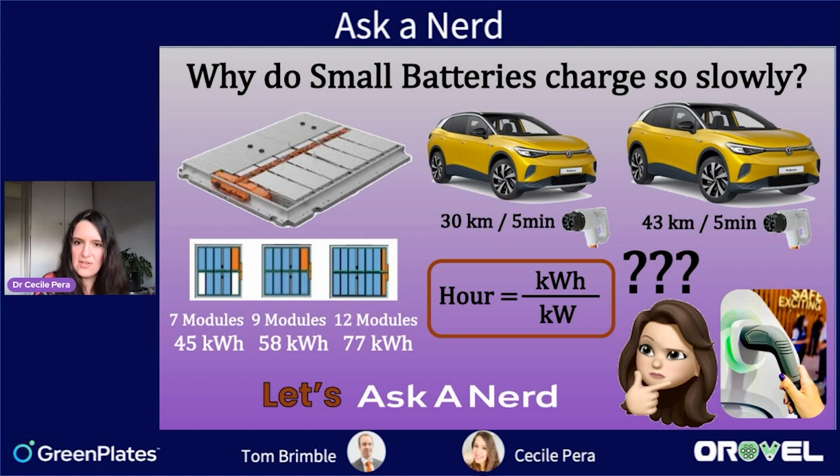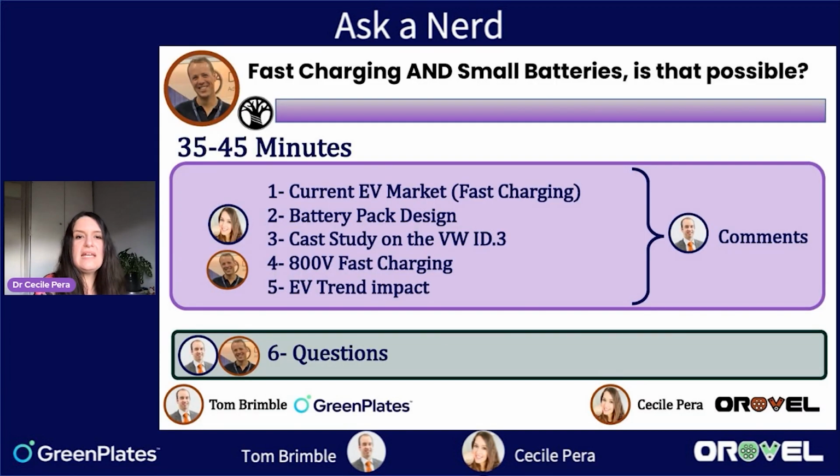That's why I think it's better to ask a nerd why we have some problems with fast charging for small batteries. So before we introduce our guest of today, I'm going to explain how it works. We are here for about 40 minutes. We are going to get some educational content and review what exists on the market in terms of fast charging for small batteries. We will talk about battery pack design, again for small batteries. We will have a case study on the Volkswagen ID.3. We will, of course, talk about the 800 volt because it is one of the key technologies for fast charging. And we will review some EV trends. Meanwhile, we will have some questions and Tom will come at the end to ask these questions to our guest.